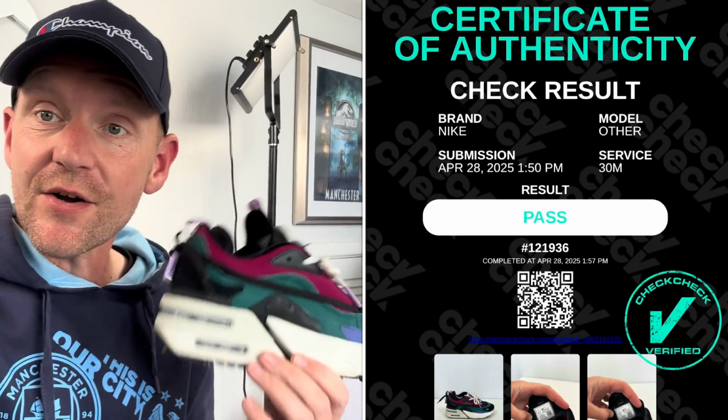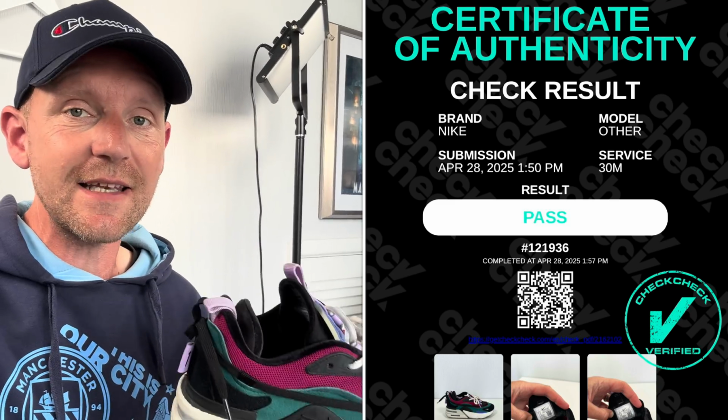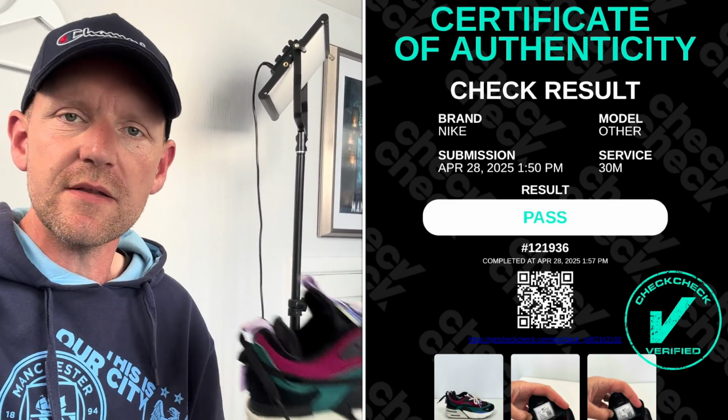They are real! So I bought these two from the same person. I did ask the lady, are they genuine? She said yes. Obviously, we can't always trust everything that everybody says on stalls. However, she might have bought that fake pair inadvertently. So I'll give her the benefit of the doubt because these have come through as genuine. I've also got a certificate from the Check app, which I'll use on my listing as well. They'll probably go up for about £60–70.